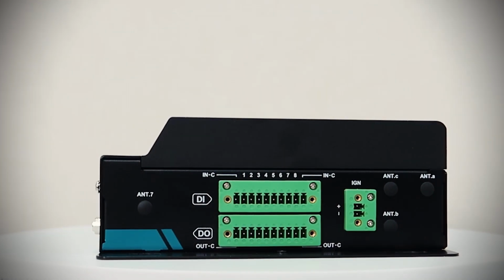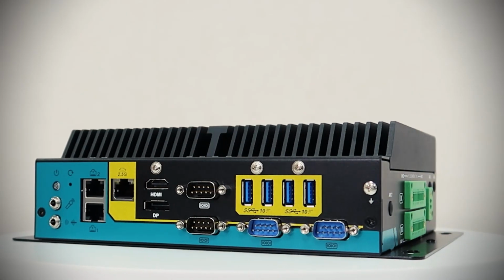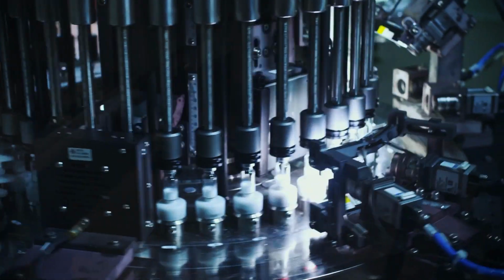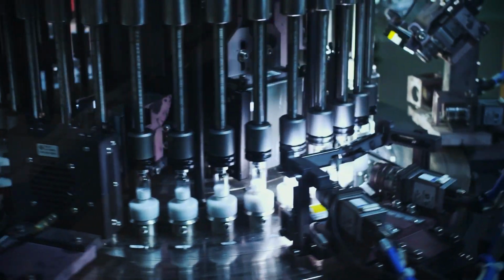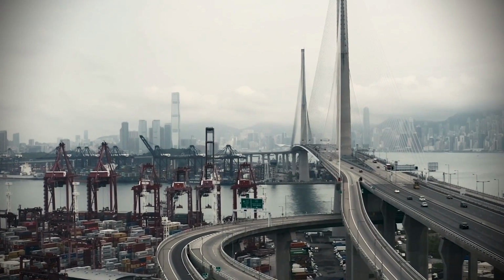Overall, ARES-1980 has high performance, excellent cooling, and fast I/O to improve your automation efficiency, suitable for machine vision, automation applications, entry-level AI inferencing, vehicle applications, and more.